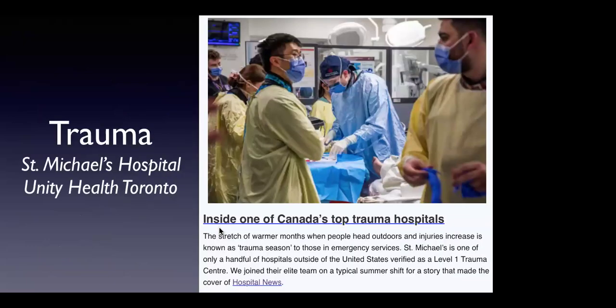And as Dr. Chow mentioned, we're actually one of only a handful of hospitals outside the U.S. that's verified as a level 1 trauma center, and it's one of our core programs, and we take great pride in this. As Bob Howard, the former CEO, knows, it's been a really big focus of the hospital, and it's really a team effort, a big team effort.